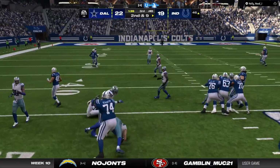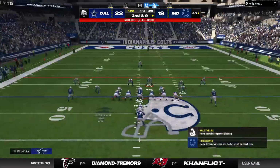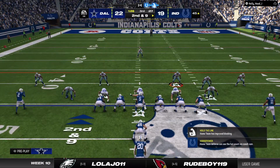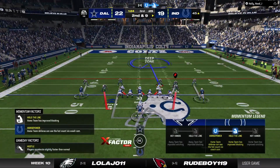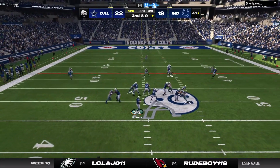Pollard will take it up the gut. And he's going to get this one down near the 45-yard line. And now it looks like they're going to be in the hurry-up. At the 45-yard line, a gain of a yard. Brings up 2nd and 9. Back to throw. Here's Richardson.